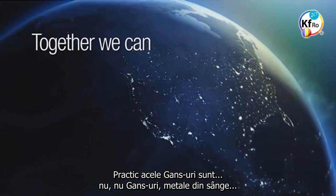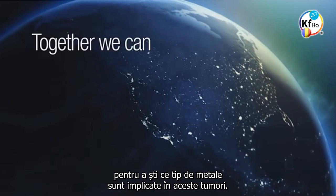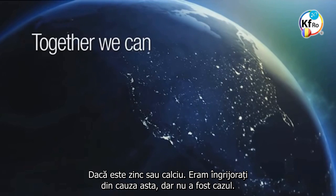Actually, not GANs, metal on blood. We're waiting for that result just to apply the last treatment, to know what kind of metals are involved in these tumors, either zinc or calcium. We're waiting for that, but she's doing great.